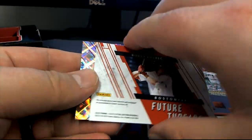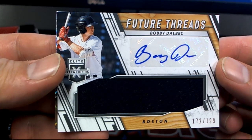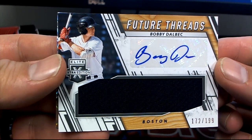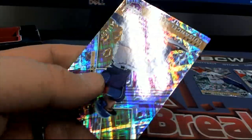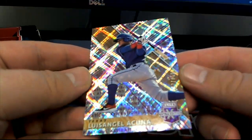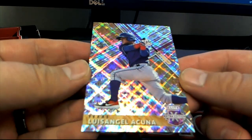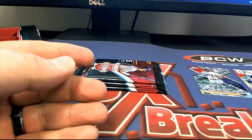Future threads right there. Bobby Dalbec, Red Sox, 172 of 199. All right. And let me see. That is Kerry R. coming to you. We got Acuna right there for the Rangers, 147 of 250. Good old Texas. Troy C.